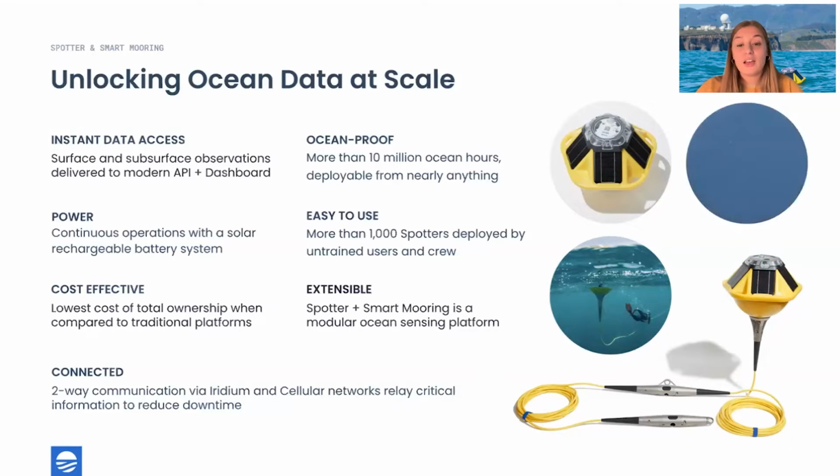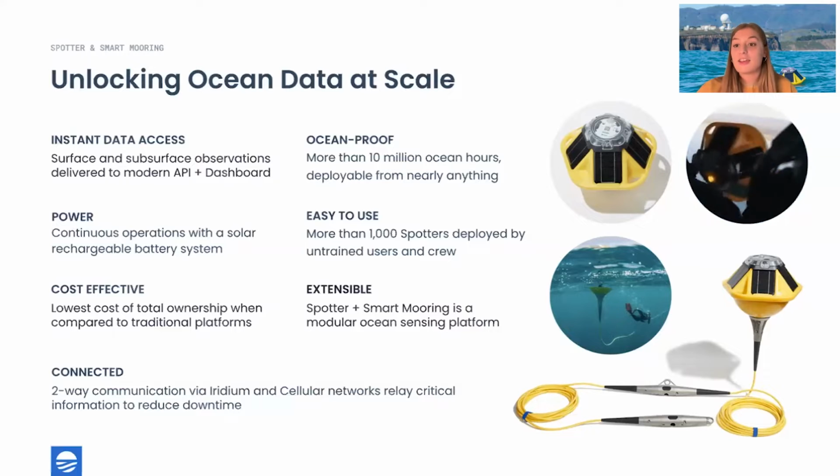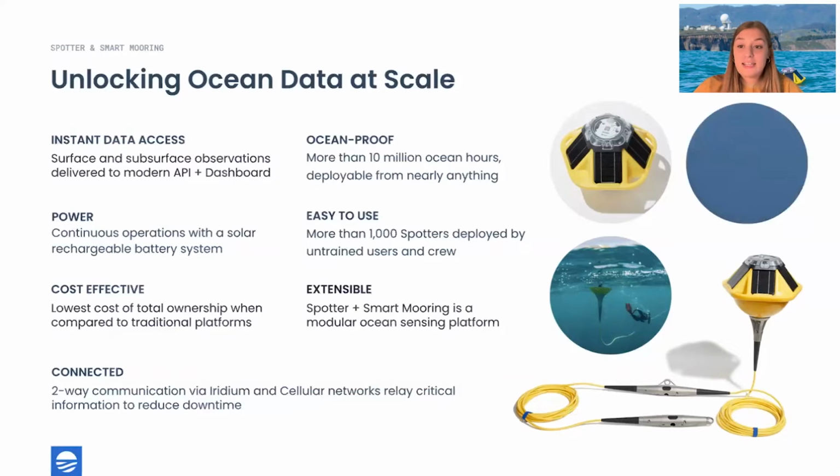We have over 10 million ocean hours. We've thrown them out of aircraft. We have them moored. We have them as free floating drifters in the global oceans as well. So they can withstand very harsh environments. They're really easy to use. You don't need a degree to use one. You can take the lid off, flick a switch, turn it on, throw it into the ocean and start collecting data. It's that easy.